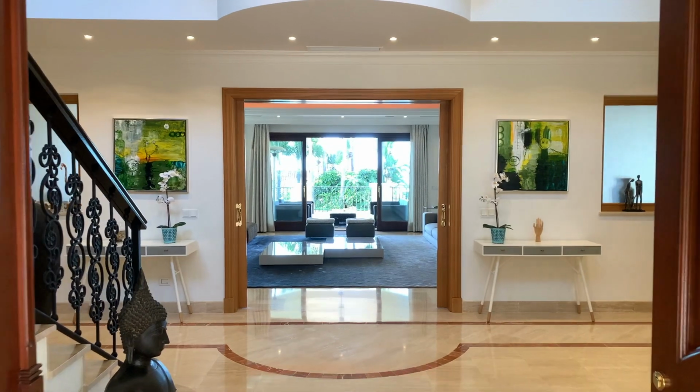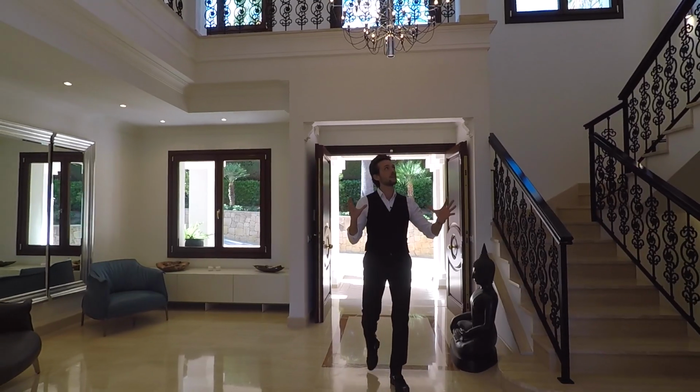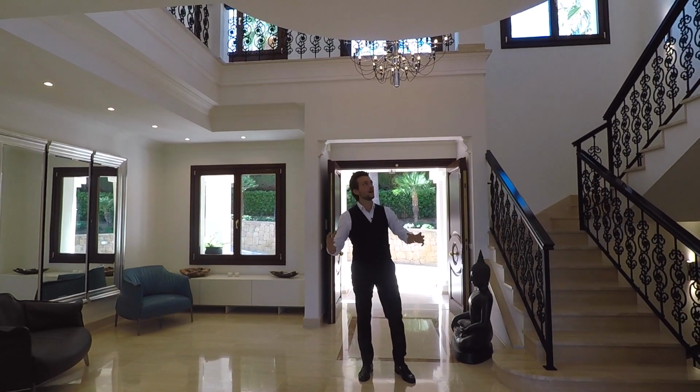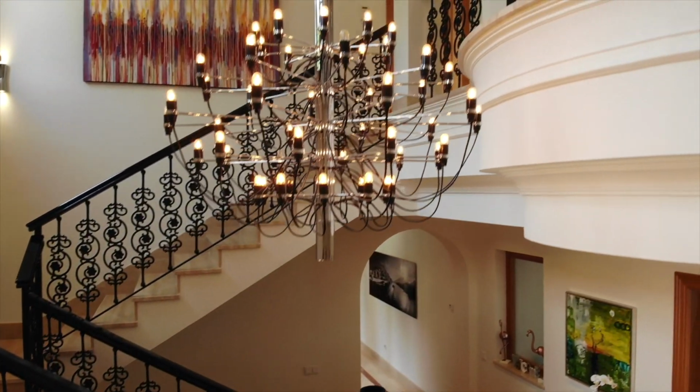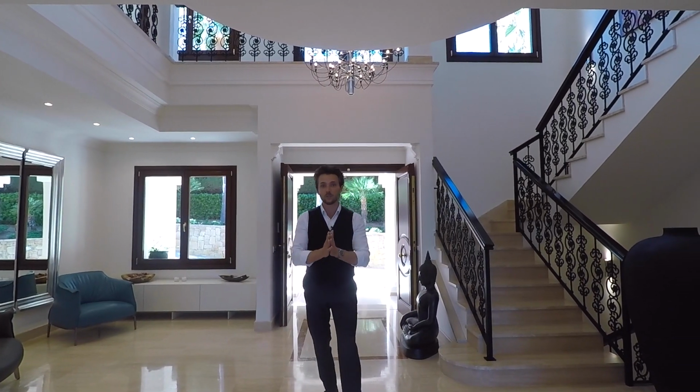Welcome to this stunning entrance hall. What I first see is that it's light flooded. You have a beautiful staircase leading up, and it is what I call the epicenter of the house, because from here onwards the 6-bedroom distribution goes as follows.